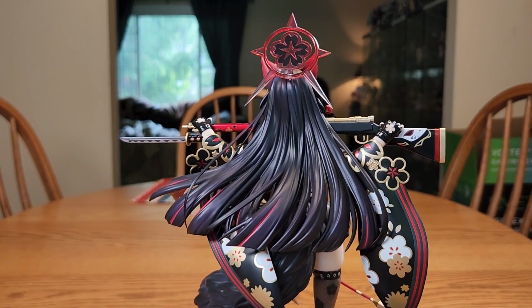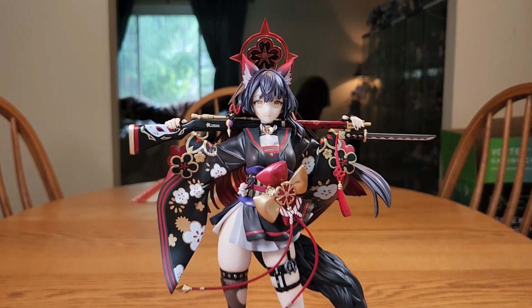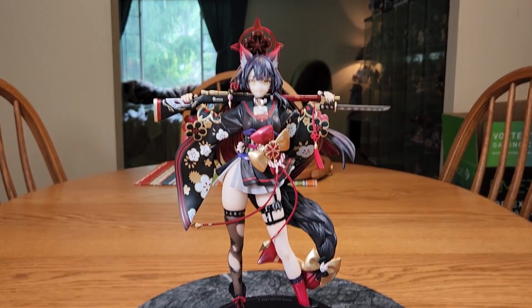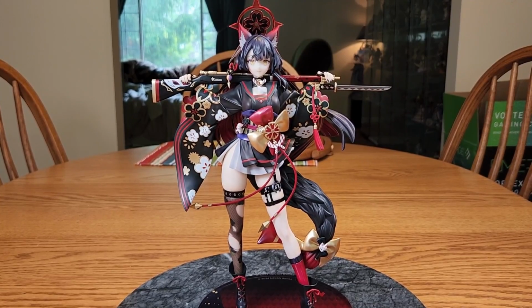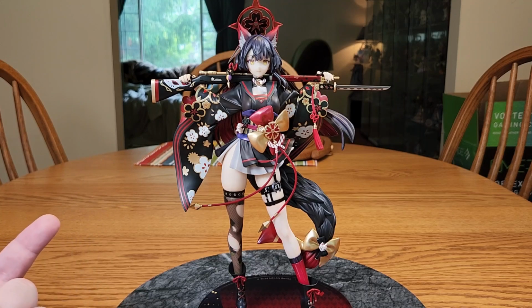And she's worth it. So yeah, like I said, this is Wakamo. I think she is gorgeous. I am very happy with her. And I think you would be happy with her too. She is in the top 20 at least of ordered figures on MFC for now.